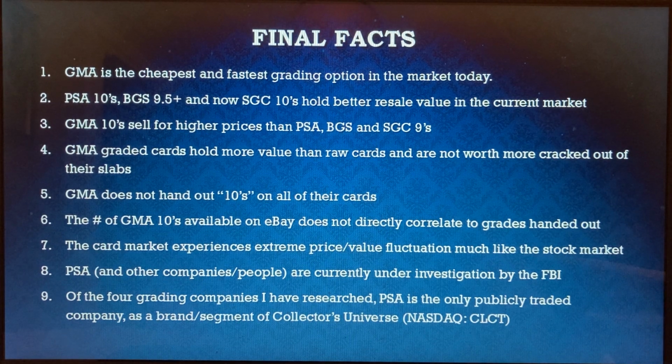GMA graded cards certainly hold more value than raw cards. Hands down, no ifs, ands, or buts. So everyone that says otherwise, it's not true.